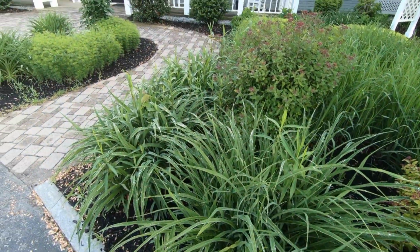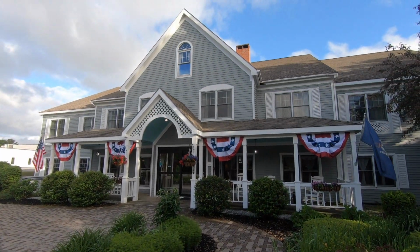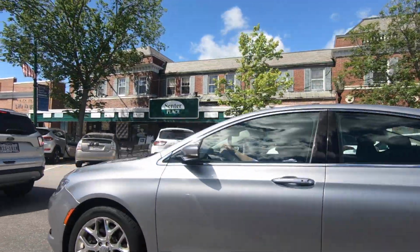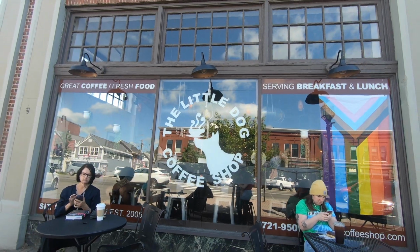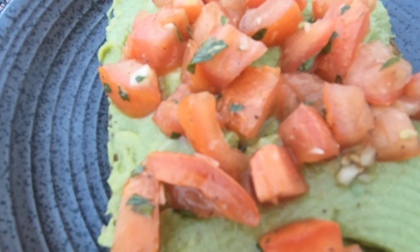At the end of the day, we checked into a hotel in Brunswick and rested up for the next day. Brunswick itself has a cool, hip Main Street area with lots of independent shops, international restaurants. We started our morning out at Little Dog's Coffee, which was a hip spot I'd seen recommended online. It had nice outdoor seating and some pretty good coffee, breakfast options.